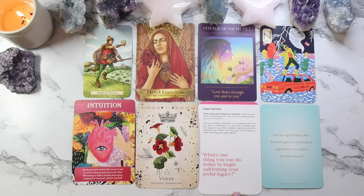Okay, and then we have the Family Matters card here. It says, think about your family for a moment. What was your family's relationship with joy? Did your parents express joy a lot or avoid it? Does your family's relationship to joy resonate with how you want to experience it in your life? Consider your own legacy of joy. What traditions might you start that celebrate joy? What's one thing you can do today to begin cultivating your joyful legacy?